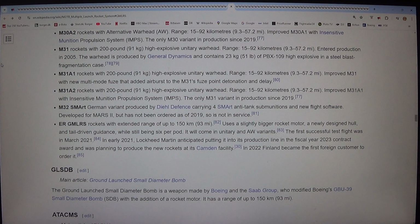GMLRS rockets with extended range of up to 150 kilometers, 93 mi. Uses a slightly bigger rocket motor, a newly designed hull, and tail-driven guidance, while still being 6 per pod. It will come in unitary and AW variants. The first successful test flight was in March 2021.